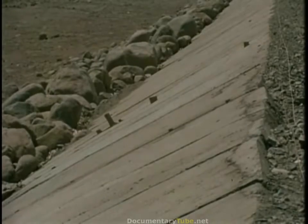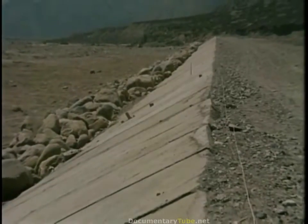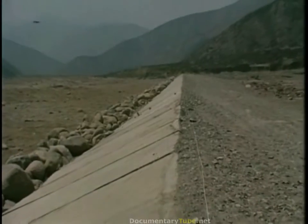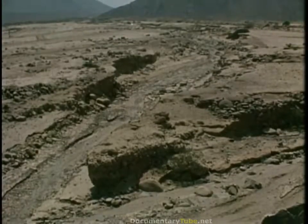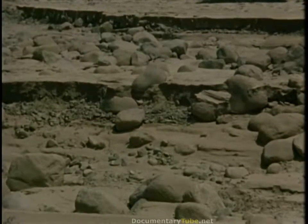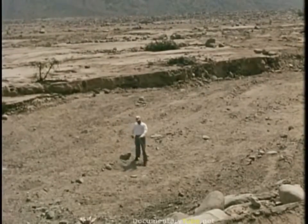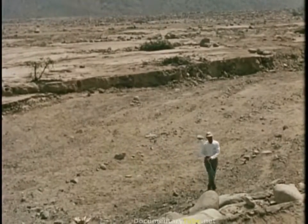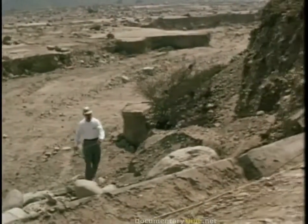A diversion dam is built to protect the site from rare but dangerous huaicos, or mud flows. In the mountains, it rains, sometimes excessively. The runoff surges down the canyon, a flood of thick mud. This massive destructive force loosens large boulders, sweeps them along, cutting deep gullies in the valley floor. In 1961, huaicos occurred, the first in over 29 years. Up canyon, this wire will sound an alarm at the site in case a huaico should come.